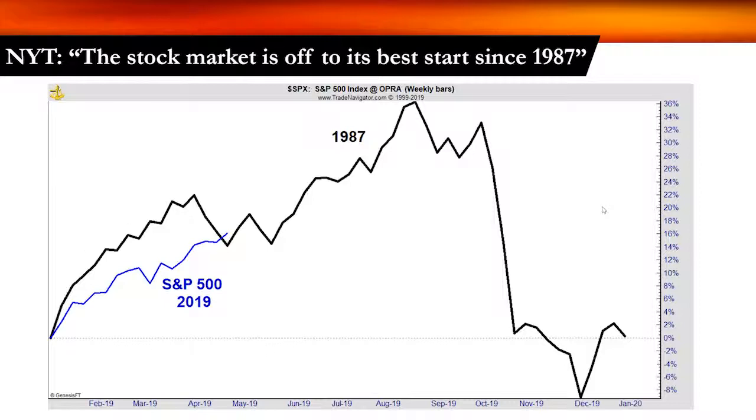The start for the year to date, 1987 is the black line. As you may recall, 1987 was a great start to the year. We had a strong rally, consolidation, quick upturn, then a crash, more than 20% in a day. It's kind of ominous that this stock market is off to its best start since 1987. It doesn't look exactly like 1987, but it looks kind of interesting so far.